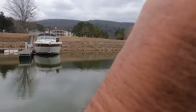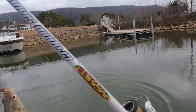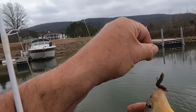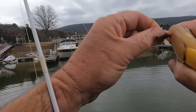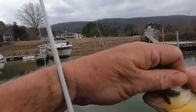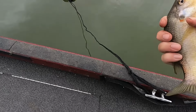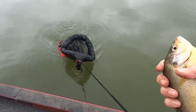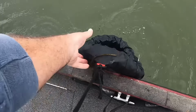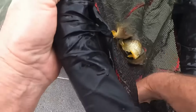There he is. Well, I tell you what, these things got a little stubborn. I've been sitting here for a while, but anyway, there's another one. My dad is going to like this, I tell you right now. There, that's a big one too. That's a good one there. Come over here, thump net. Ooh, see how many we got in here. Well, look at that, we done got a good little mess.